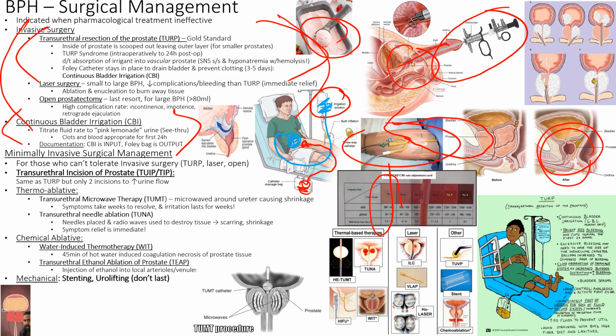Okay, so the other piece is open prostatectomy, and this is pretty barbaric. It's just where you actually take out the prostate. You go in there and just take it all out, right? And now you took out the whole deal. They're guaranteed to be impotent at that point, right?